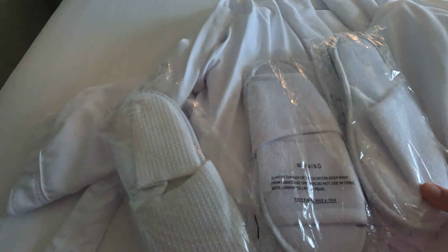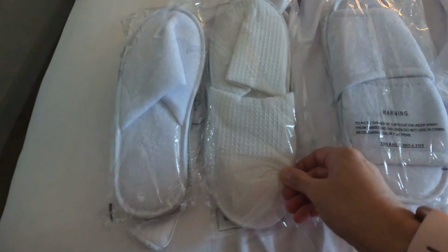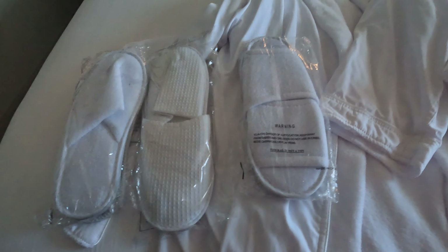We got three different kinds of slippers. I've never seen this. That's interesting. You guys, come look at the slippers.